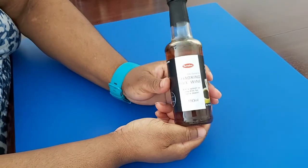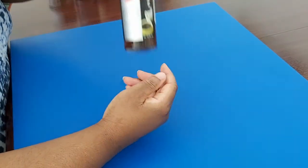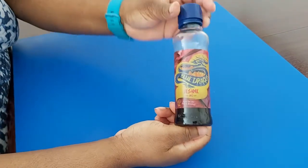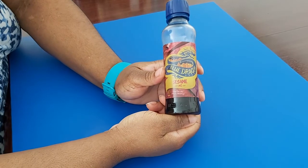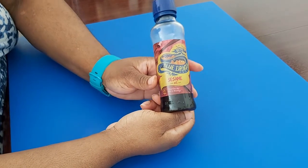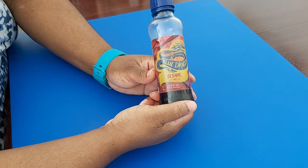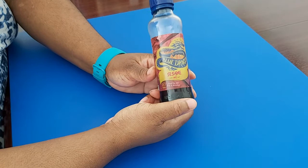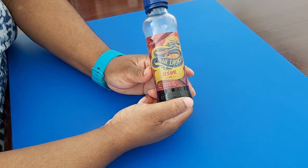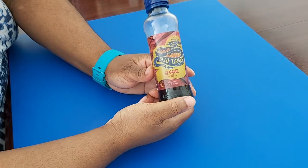Got Shaoxing rice wine, which is used in a lot of Chinese dishes. And sesame oil. Absolutely love sesame oil. It just gives such a nice flavour at the end of a dish. If you put it in whilst your dish is still cooking, it will cook out most of the flavour. So you just need to put a little bit of this at the end. It is very strong, so only a little bit is needed, but it just gives it a lovely sesame flavour.